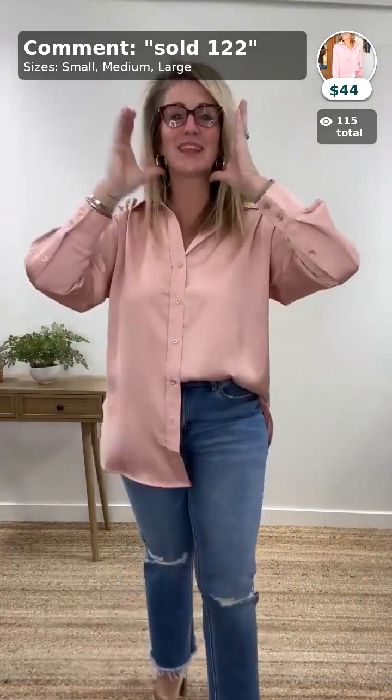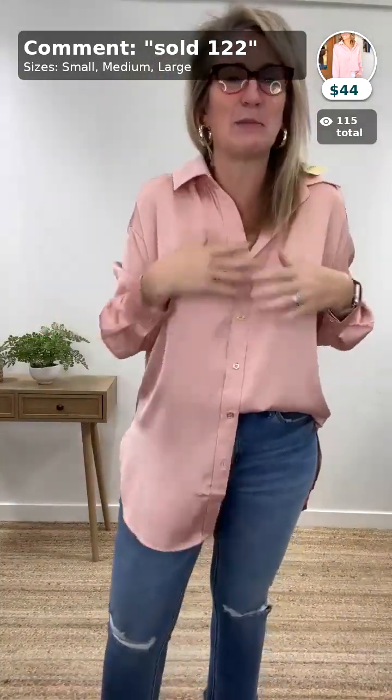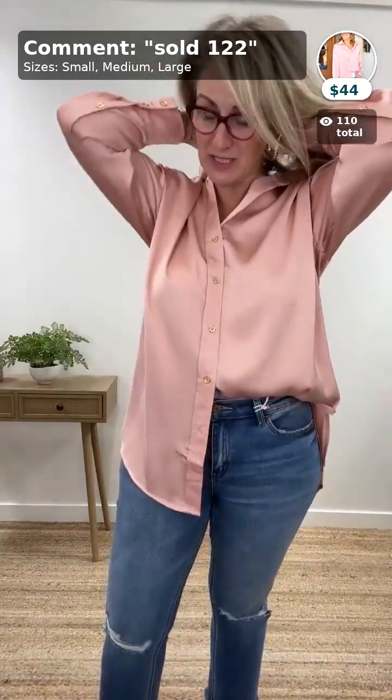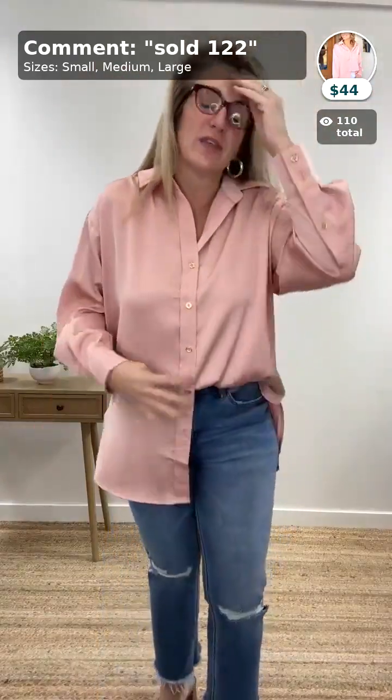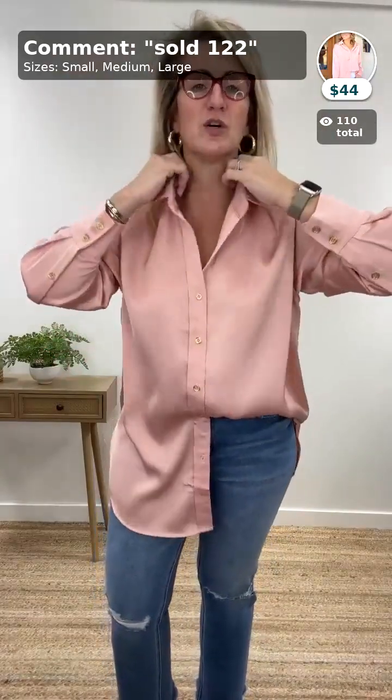Okay, love. God, can you own too many sateen button-ups? Probably. I don't even care. This is the Aubrey tunic top in peach, $44 from Intro. It's small, medium, and large. This is a true oversized fit, button down with the traditional collar.